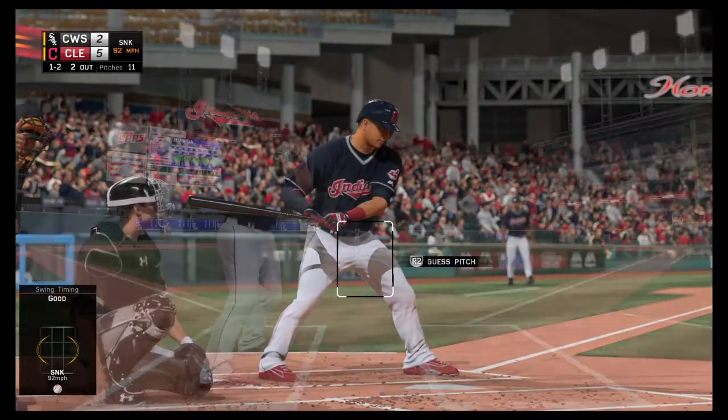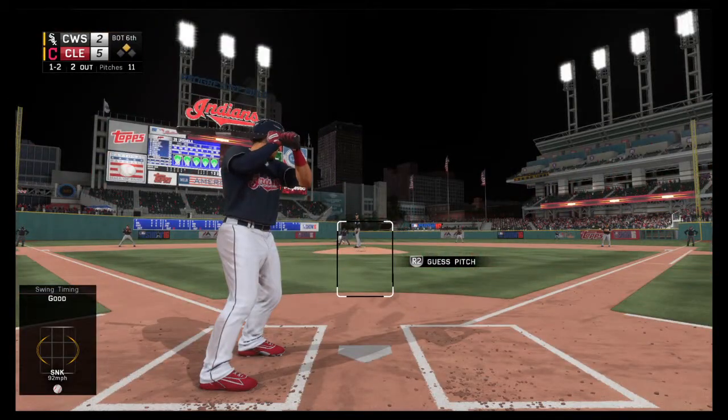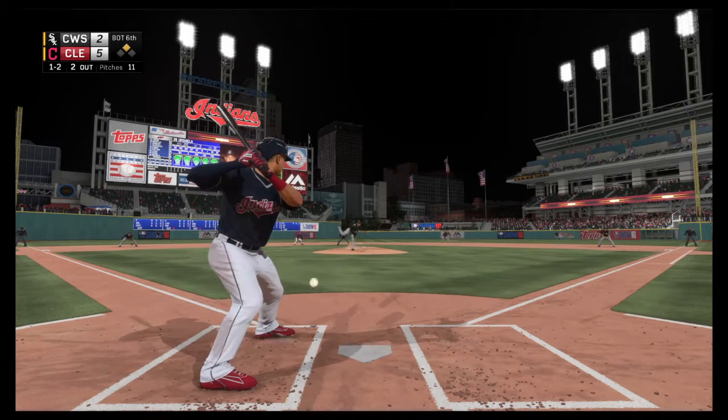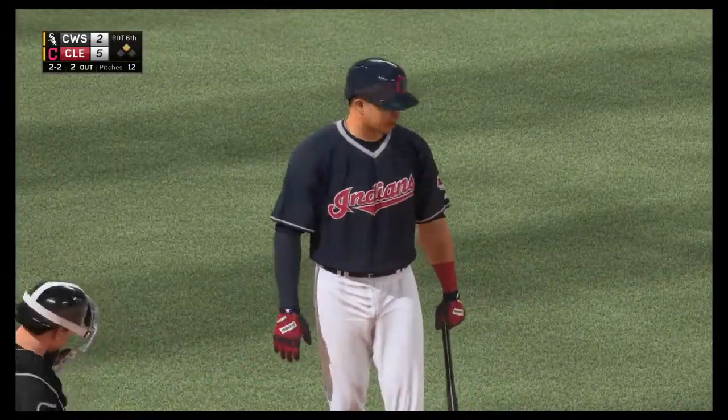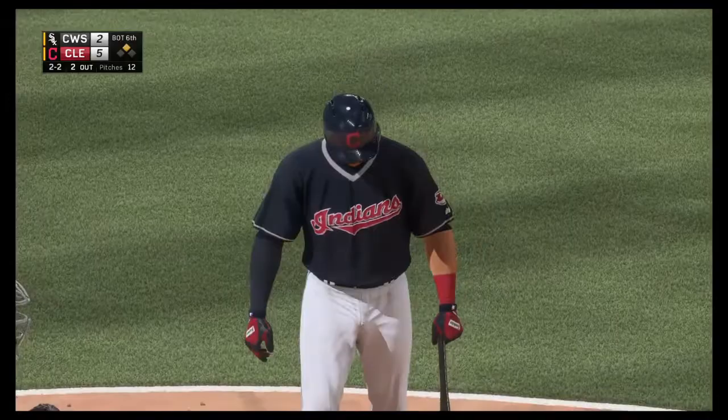Swing and a miss on the sinker, and it's 1-2. Oh, and he sure got a good one, doesn't he? That ball goes from about knee-high to ankle-high in the matter of about 5 feet. To 2 balls and 2 strikes now. Yeah, going right back to the sinker right there, and why not? See if he's going to chase it again.